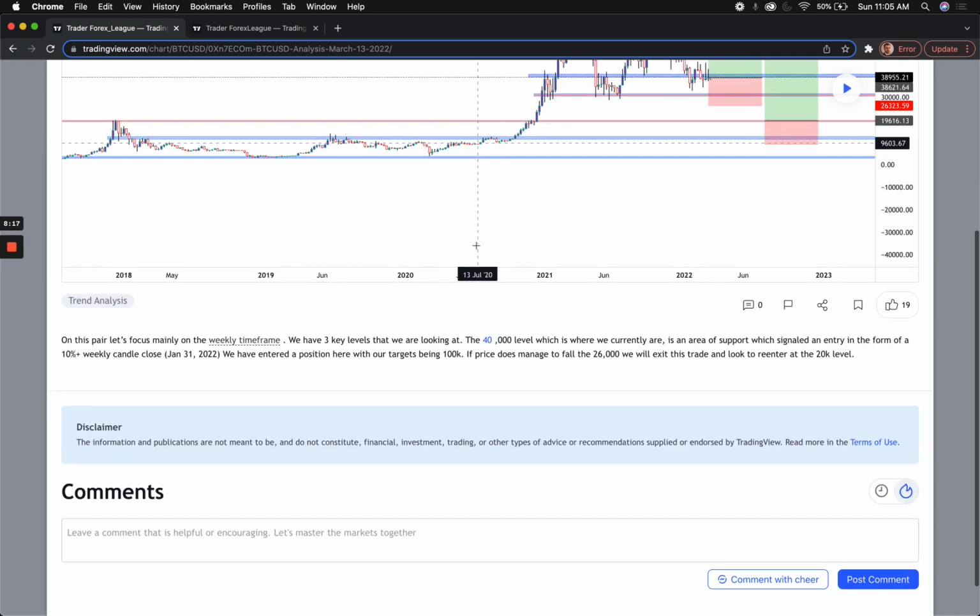So let's just read real quick what Angelo has written. On this pair, let's focus mainly on the weekly time frame. We have 3 key levels that we are looking at. The 40,000 level, which is where we currently are, is in an area of support which signaled an entry in the form of a 10% plus weekly candle close on January 31st, 2022.